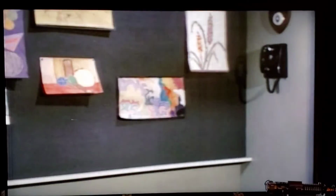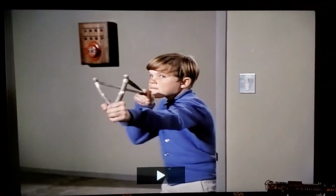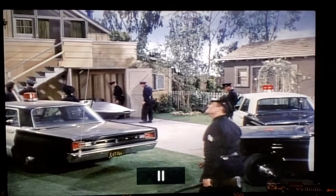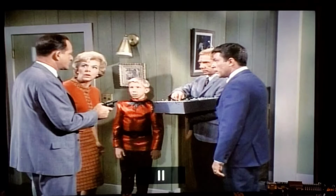And he also shows that he can disappear. And poor Uncle Martin gets one of his antennas broken right here. It's also weird to see that in this episode, the police come and raid Uncle Martin and Tim's apartment, and we see that they've actually discovered his spaceship in the garage as well.